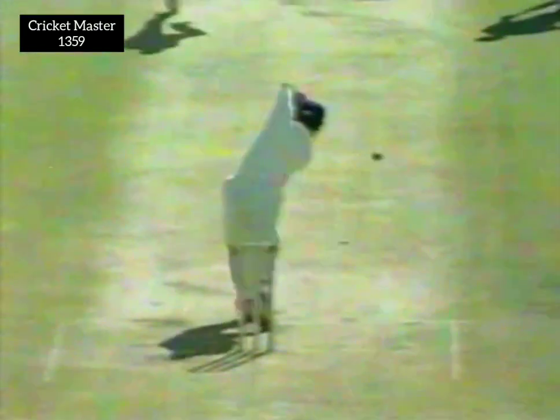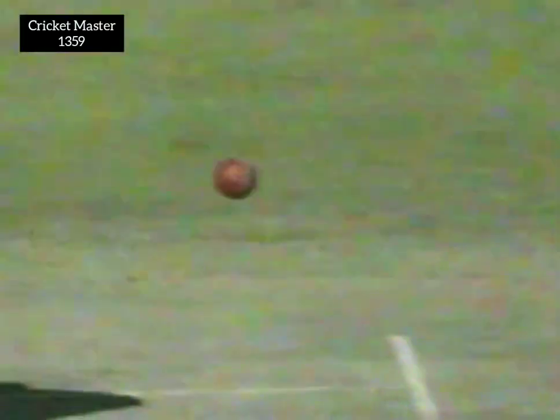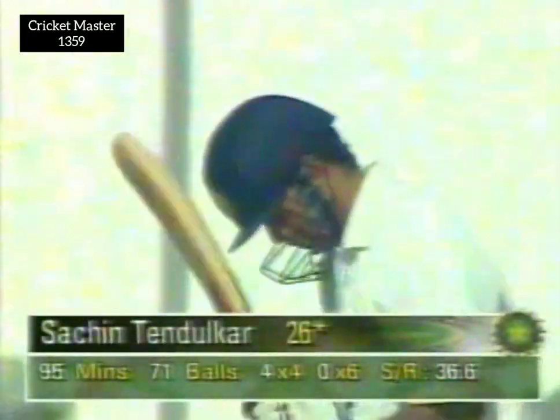It's the ball, so straight. Blow the bat, straight down the line. No chance for mid-off to get anywhere near it. Yes, it was right in the slot, but you've still got to put it away. Positioning was good.